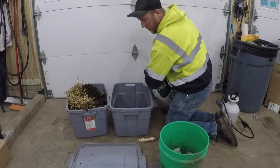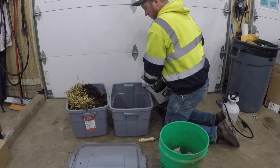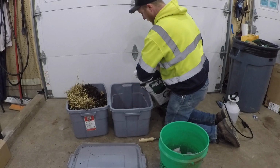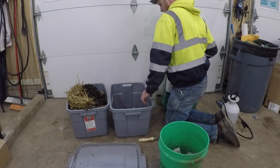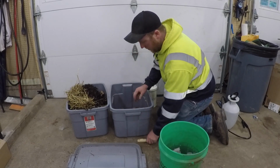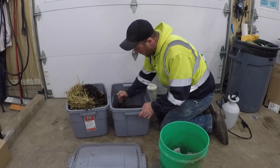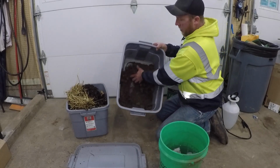I believe you pronounce it coconut coir. That's what a lot of people will use, and you buy that in blocks, very similar to this, I guess. I think a lot of people buy that online. This is pretty much readily available anywhere, any of the big box stores around by me. So I'm just going to break that up a little bit, just so you can kind of see what I got here, just a couple inches here.